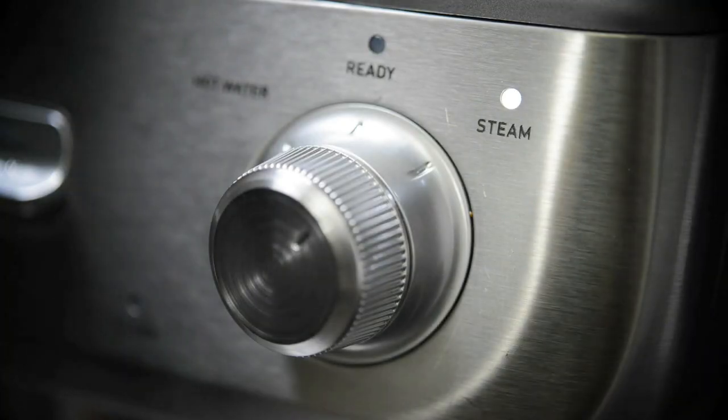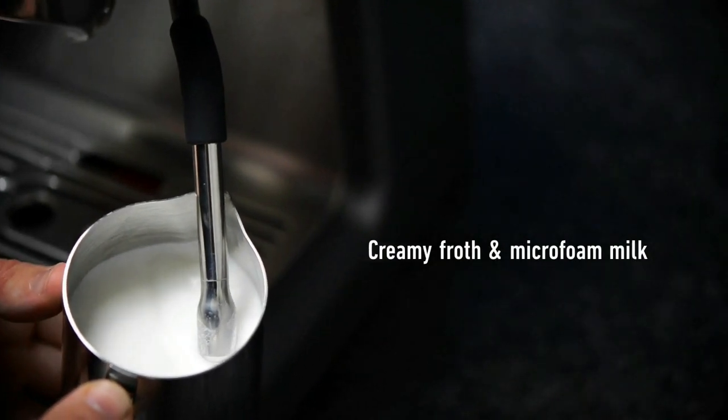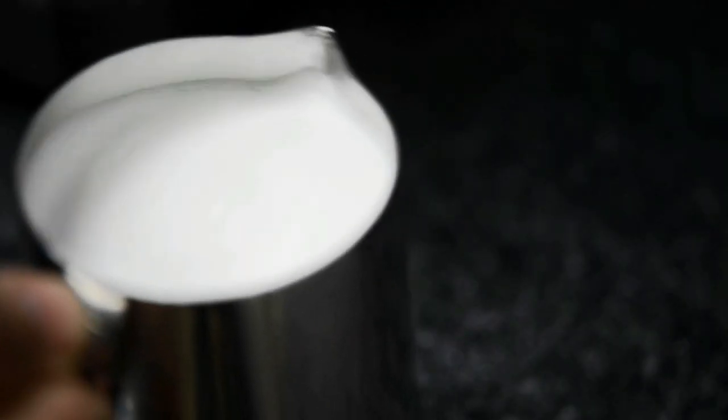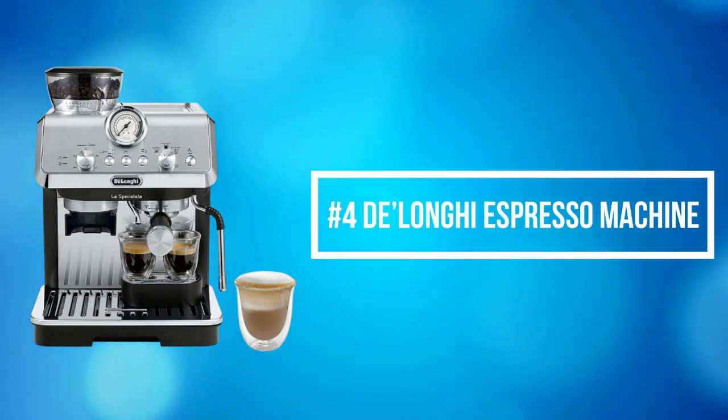combined with gentle pre-infusion to bloom the espresso grounds at the beginning of the extraction. The 15-bar Italian pump delivers the right amount of pressure for maximum flavor extraction and produces a beautiful layer of crema for your espresso. At number 4 is the DeLonghi Espresso Machine.